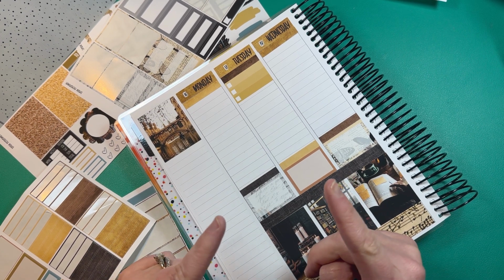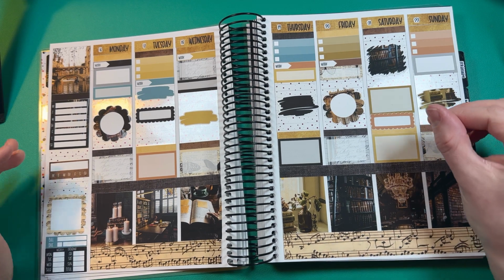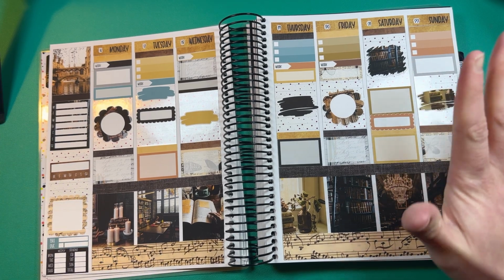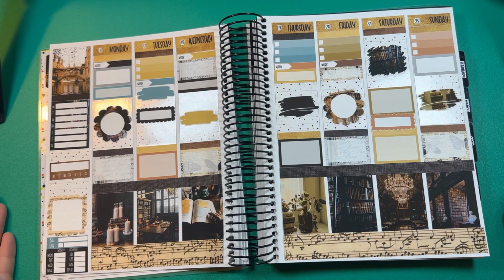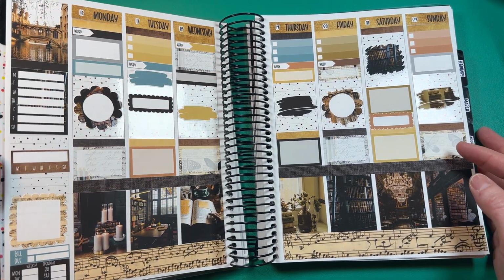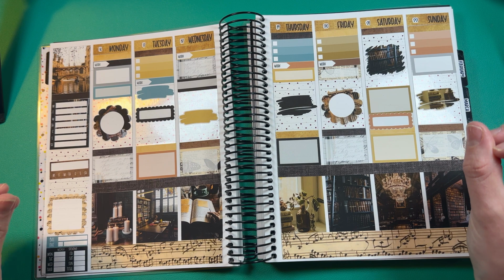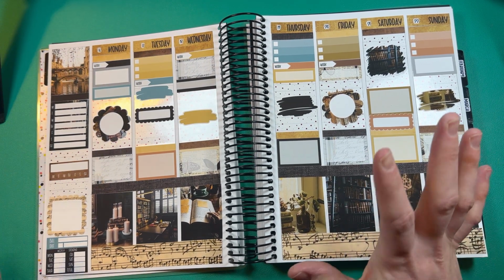I will be back. Okay, so here is my final spread. Sorry, I completely forgot to film the rest of it. Anyway, here is the final spread. I really like how this foil in the background turned out. It just adds a little bit of something, and it's not super bright, like that dark burgundy red. There's just something about it. I feel like it really goes.